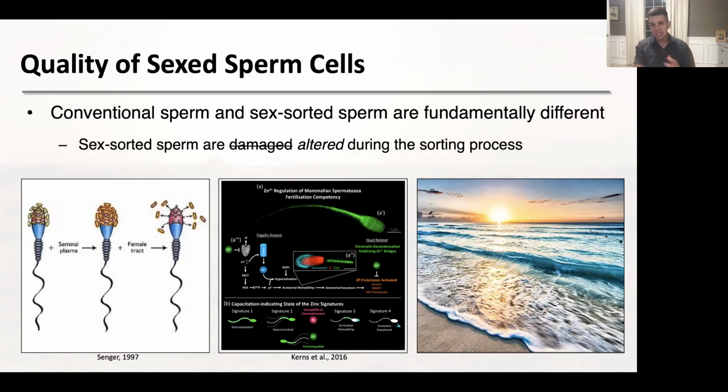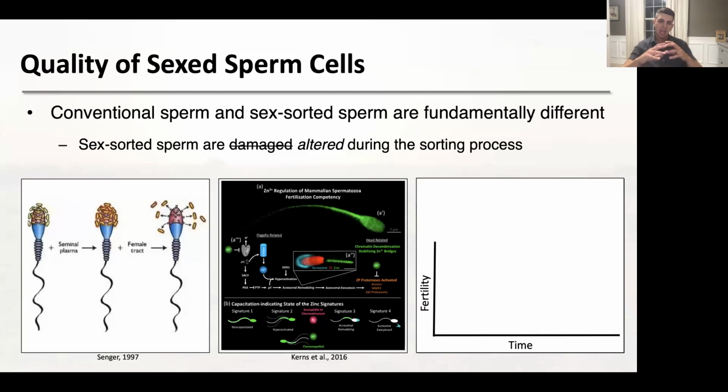But what we're beginning to conceptualize this process as is this idea of waves. And that's why I have that picture on the right-hand side of the screen. If you think about waves of sperm cells, it leads us to think about fertility in a different way. So we always think about fertility as high and low, right? Percentages. And really, the actual science would suggest we ought to think about it more two-dimensionally. In other words, fertility over time.